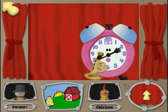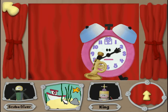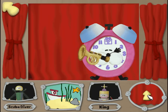Everyone liked the puppet show a lot. Did you hear the clapping? Just click here to pick a puppet. King. This changes the puppet stage. Queen. Scuba diver. This changes the puppet stage.